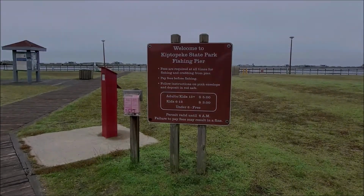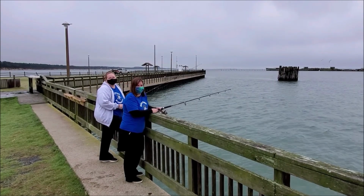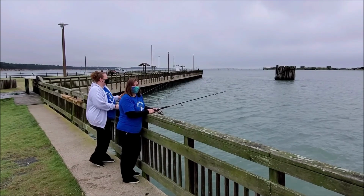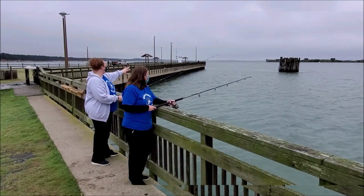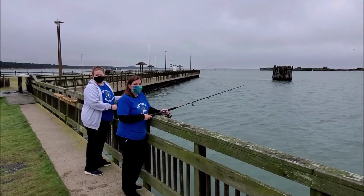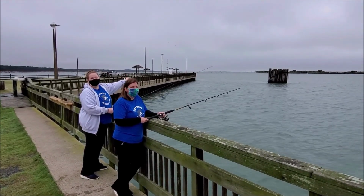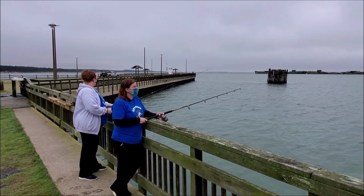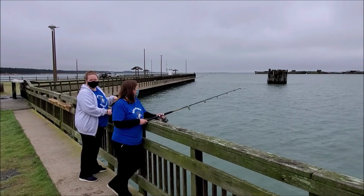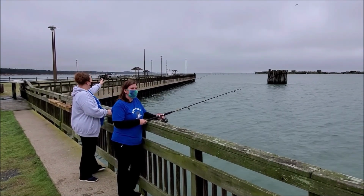Hey guys, Miss Flourney and I are here at the pier. And what's cool about it down here is not only can you fish, but this area right here is actually where the cars would drive on to the ferry and be ferried to Little Creek in Norfolk. Once the Bay Bridge Tunnel was built, of course, they didn't need this area anymore because you had to use the Bay Bridge Tunnel, but it's pretty great when you think about the history that's here.